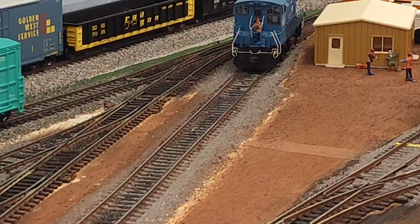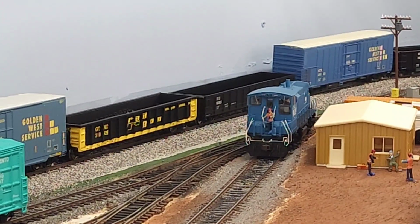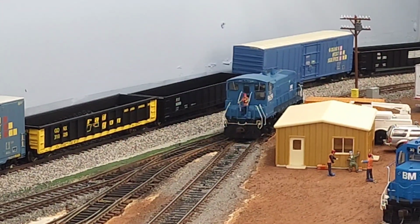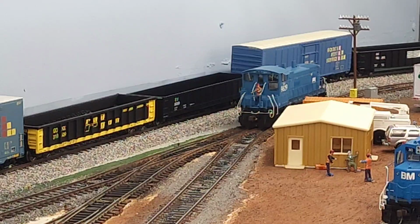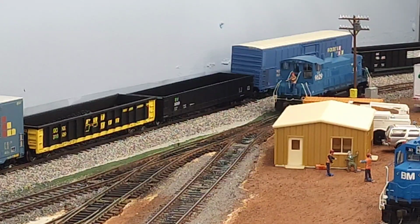So anyways, I'm gonna watch this guy pull out here. I'm actually gonna get 23K's cars, and we're gonna push them into POED's cars, and then I'm just gonna break it down and take it from there. And I'll talk about the Union Pacific locomotive as well.